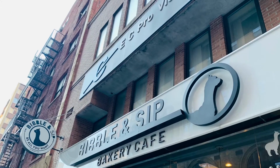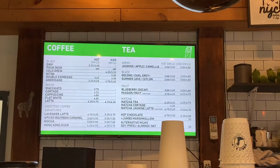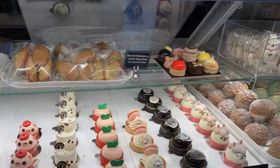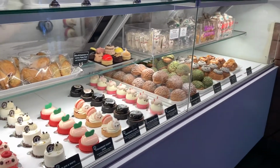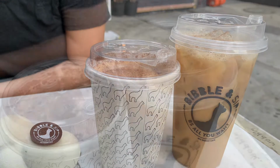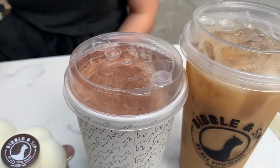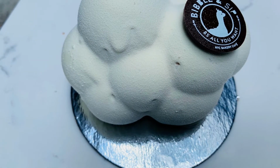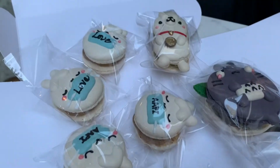This is the entrance. They actually redid it, so it looks a lot more modern. This is the drinks menu, and then here we have the display case with the macarons and the cream puffs, and these are the rest of the desserts. And I got the cloud dessert along with the Hong Kong ducks, which is the new drink, which is half coffee, half tea with condensed milk. Also got some macarons. These macarons actually benefit the API.